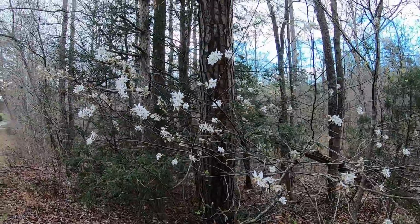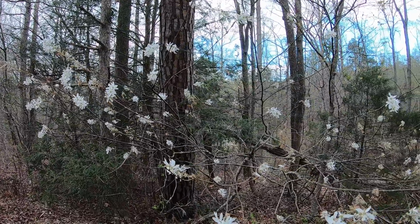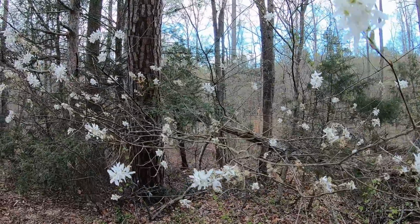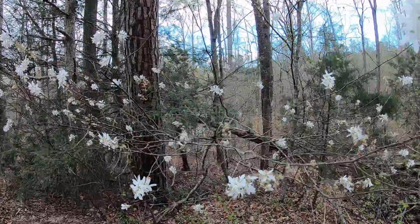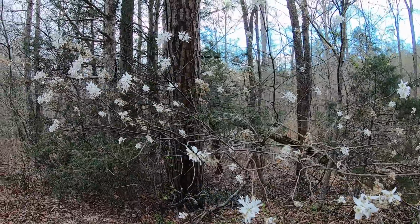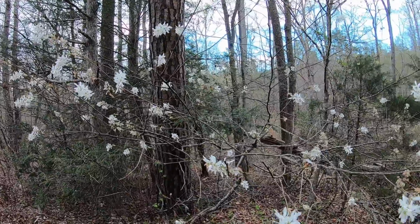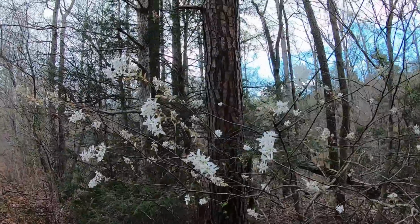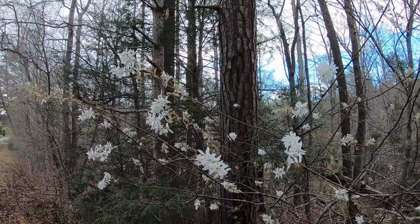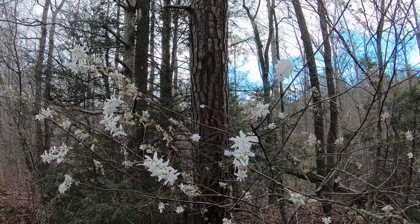And serviceberry gets its name from back in the days when there were circuit riding preachers. The circuit riding preacher would come through the mountains just as spring was coming, so the snow was gone from the ground, and it made travel much easier for the circuit riding preachers to come through. So the settlers named this tree serviceberry because they said that it was time for the service.